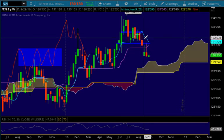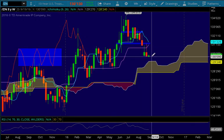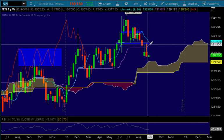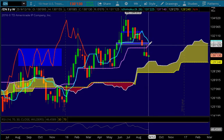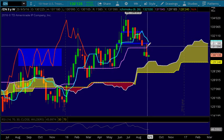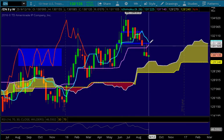You see that the Tenkan-sen is pointing down and the Kijun-sen is pointing out. This kind of looks like a cat's head, doesn't it? This offers the potential for a bear cross here. A bear cross in Ichimoku is when the Kijun-sen, which is the pink line, crosses over the Tenkan-sen, which is the blue line.